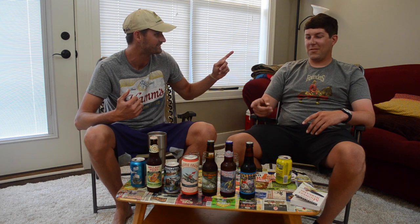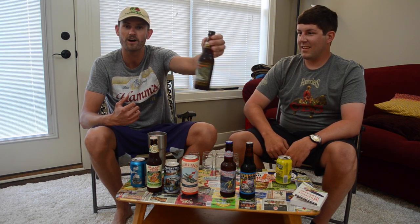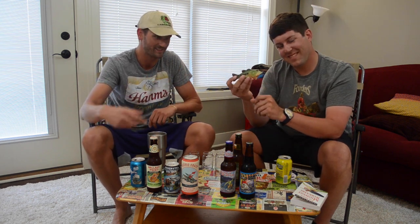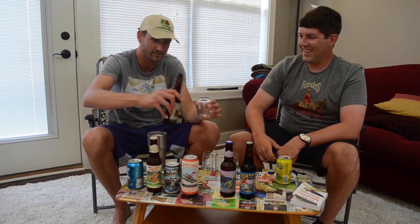You ready for a beverage? Let's do it. What should we start with? Let's just go with the tried and true. Let's go with Two Hearted. Two Hearted to start. This is the Two Hearted by Bell's out of Comstock, Michigan. Look at this, guys. He's got a Bass bottle opener. Very solid. All right, we're just gonna do little tasters here.